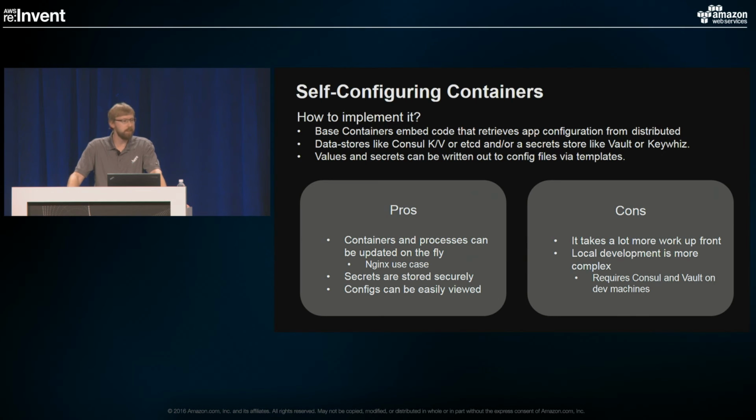There's also confd that you could use instead of console template if you wanted to. The pros of this, and I've seen the effects of it repeatedly, is that containers and processes can be updated on the fly. This is really nice for configuring Storm spouts and bolts at runtime if you want to, or Kafka queues. Nginx is also a great use case where we use this, where if you want to perform an update, you can literally write out a new Nginx config.